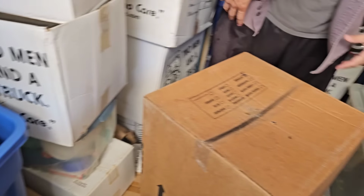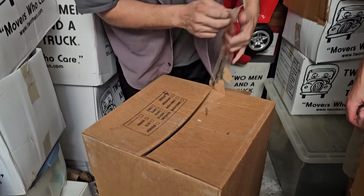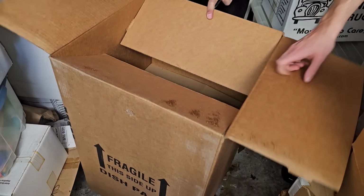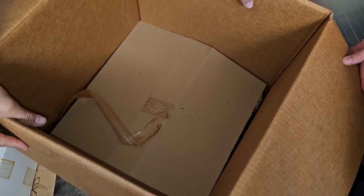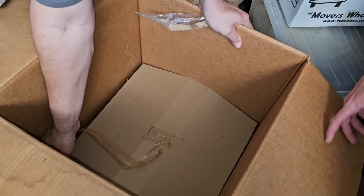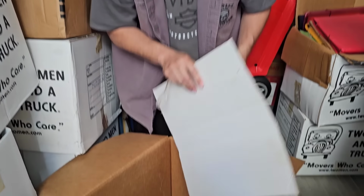Wait, maybe the jerseys are right here. What if they're under you? But then you lose your box to go through. That's true. All right, let's peek anyway, because that gold is waiting to be found. Whoa! A box in a box. A false bottom. Multi-millionaires hide their jewelry under false bottoms.